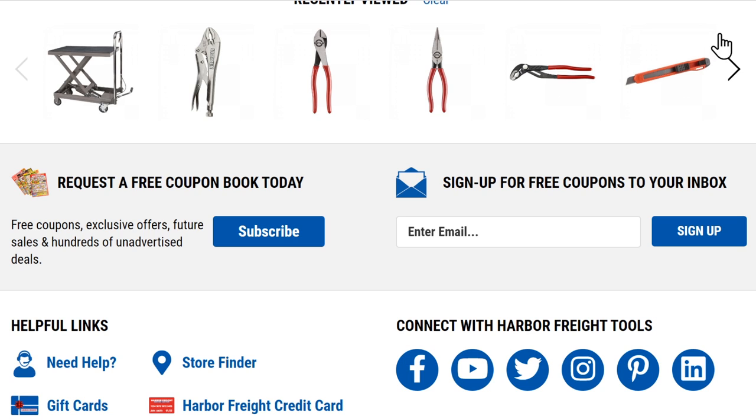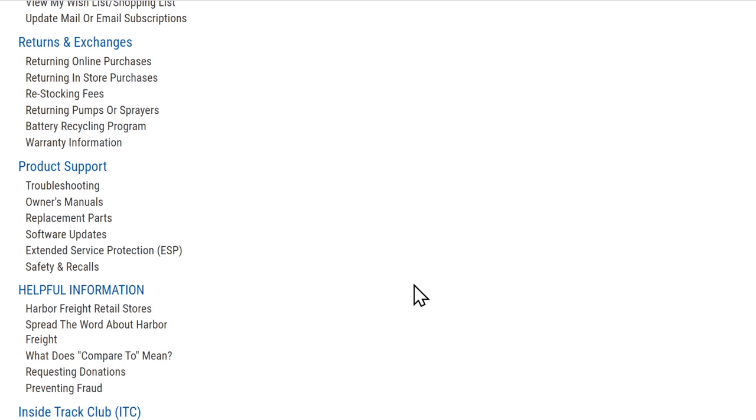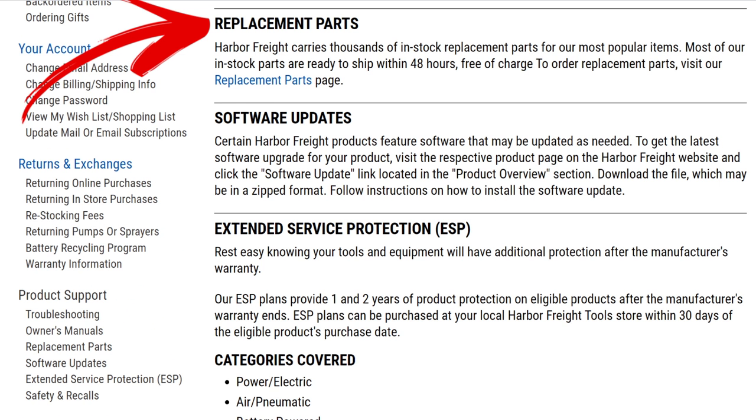And what you want to do is you want to go down to the contact us portion of the website. And from there, you scroll down to product support and you click on replacement parts here. That takes us to the part that tells us Harbor Freight carries thousands of in-stock replacement parts for our most popular items. This is a big change. This is a huge change for Harbor Freight.